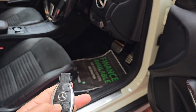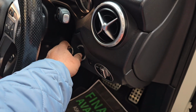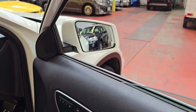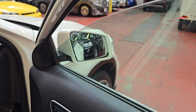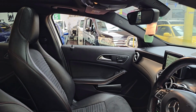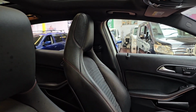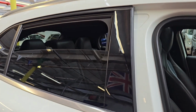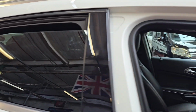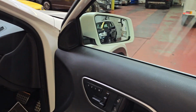So let me just start the car and then we can try all those things. So that's just started straight away. I had to turn the radio off because sometimes when you put the YouTube on there, they pick up the music and sometimes they take the video off, so that's why we never put the radio in our videos. That's the only reason.